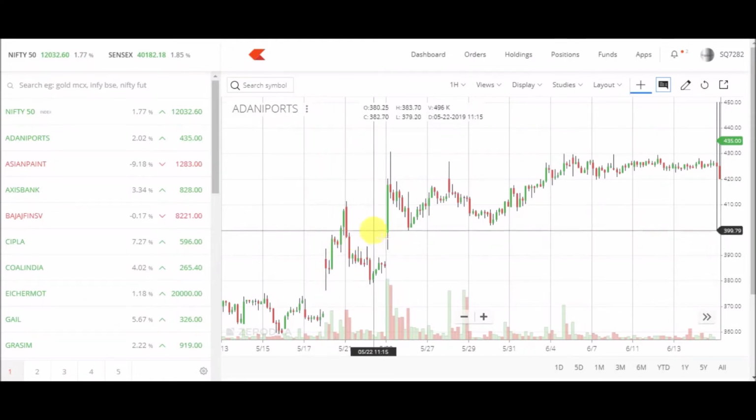So you see this is the 20th, till the 21st of May, and this was the 22nd. This is the candle of the 22nd May, this is the high made by the candle for that day, and this is the low. You see the next day the candle gaps up, it is above the high, so this is called gapping up.